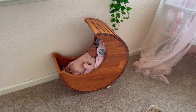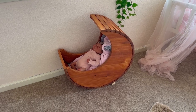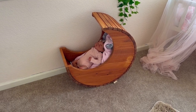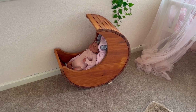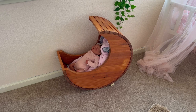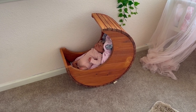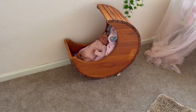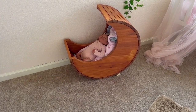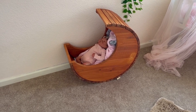And on Facebook Marketplace, you can find a lot of people who are just starting out learning their craft, whether that be woodworking or whatever, and they'll sell them on Facebook Marketplace. He actually has two moon cradles he wants to sell, but he doesn't know how to ship them to people because they are rather big and heavy, and people have to pay for shipping. So we're trying to figure out what to do with those.